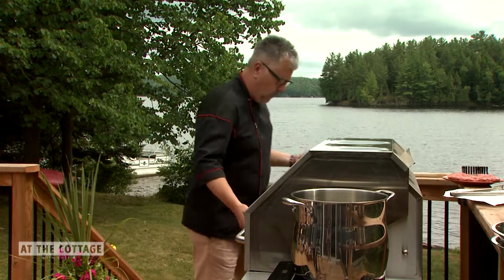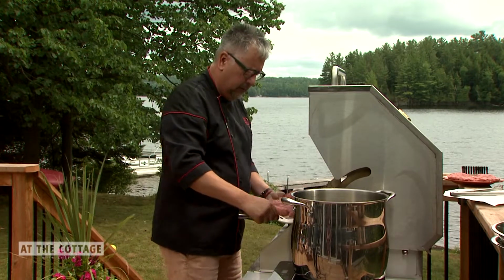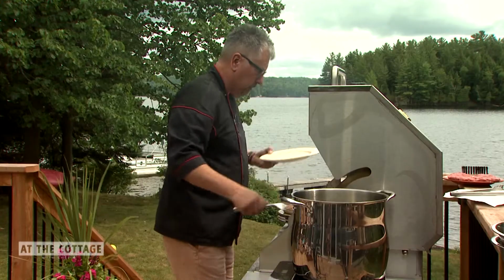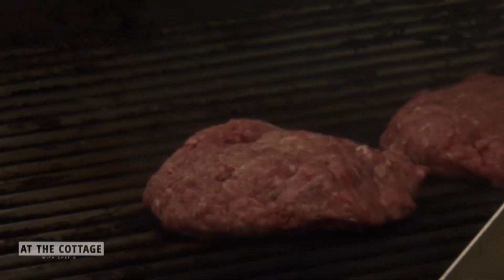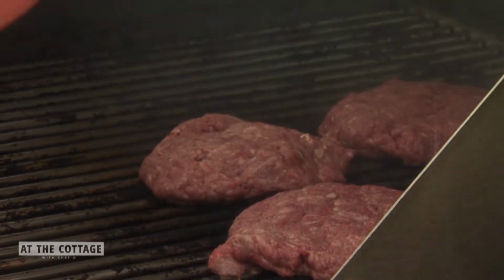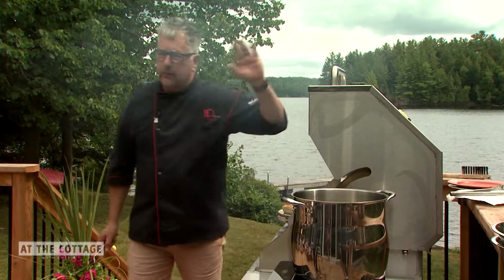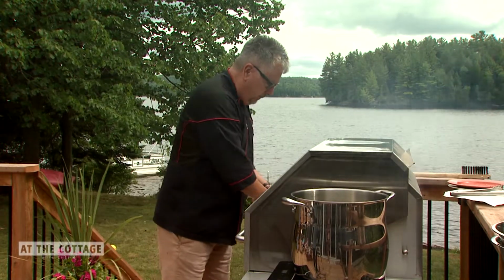So we have our burgers, they're nice and cold. Pop them onto the grill. Now we're just going to close our grill for just a minute and let them cook.